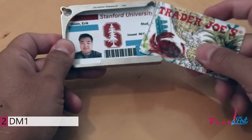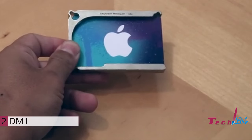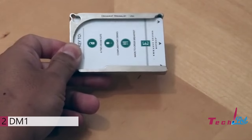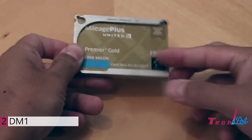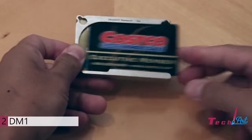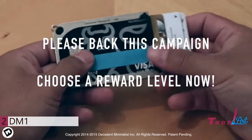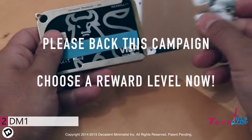Unlike many Kickstarter campaigns, I shipped nearly 90% of the rewards from our last campaign within 30 days. I know you don't want to wait 6 months or even 3 months to get your reward, so I've made multiple prototypes to ensure the design works perfectly and can be manufactured quickly. I'm ready to make your decadent minimalist wallet. All I need is for you to support this campaign and select one of the reward levels below.